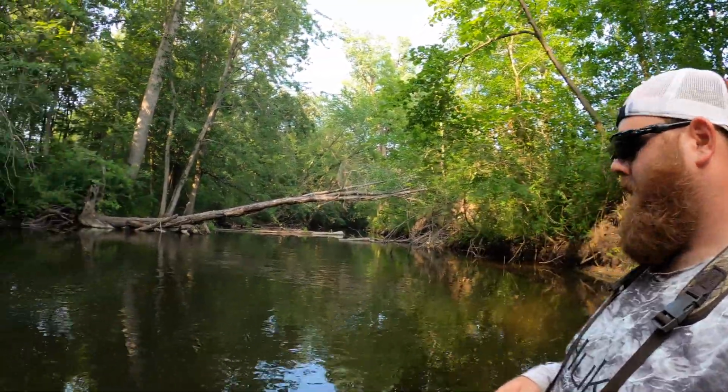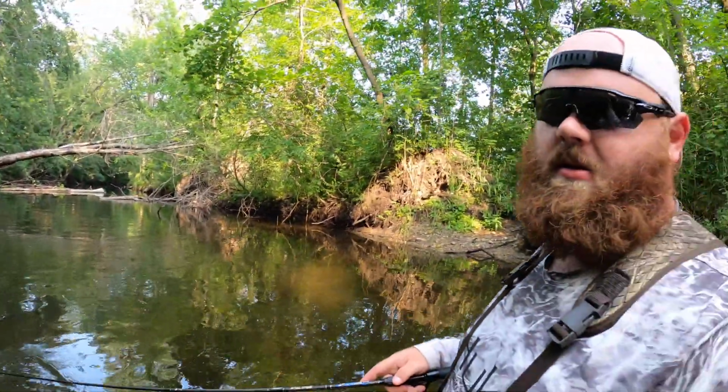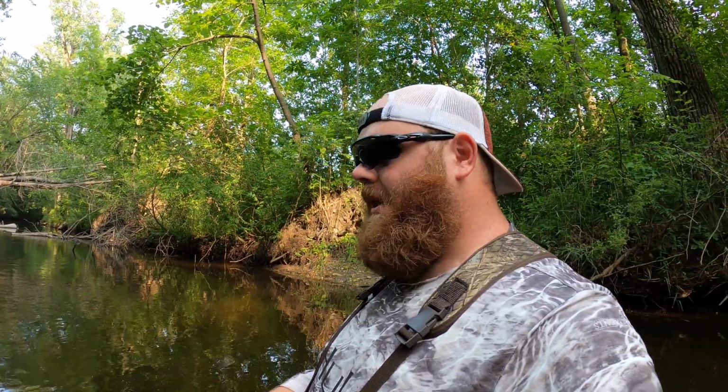To start, you got to work on these little log jams here. You got to start with some log jams and just try that, because anywhere that there's just a little bit of white water, a little bit of current, just some structure, these trout group up. I've had like 5 bites just from the bridge over to here, because I put in at a bridge, and haven't landed one yet. But let's get in there and see if we can catch some trout.